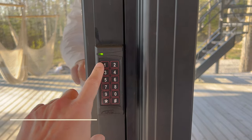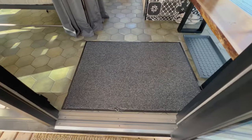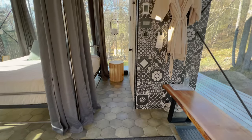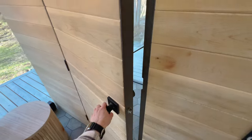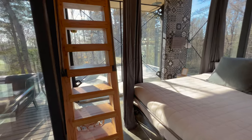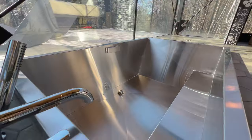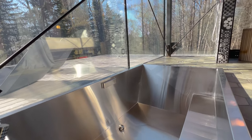It's getting windy outside, so let's land the drone and head inside for a room tour captured by Liuba. The ground floor boasts a charming washroom with a view, a comfortable king-sized bed with yet another view, and an en-suite stainless steel bathtub and shower. Trust me, it's quite an experience.